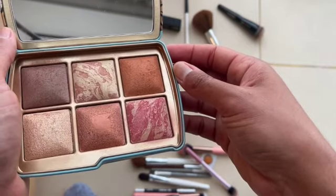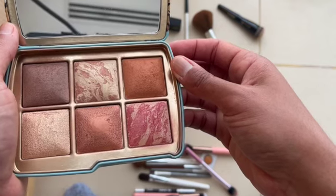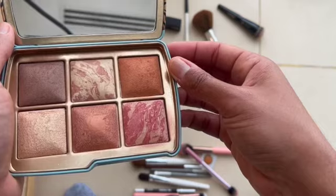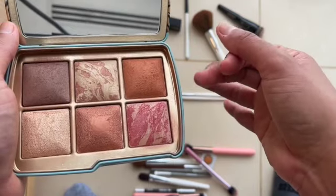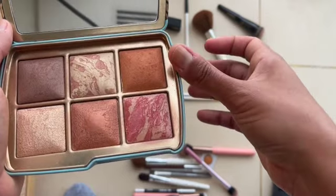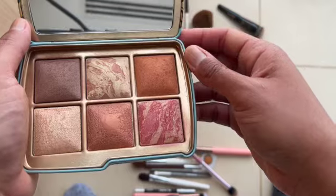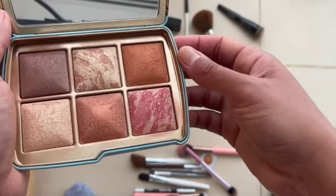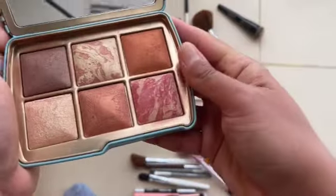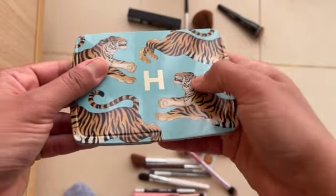I bought it at launch or maybe a few days after launch, and I've taken it on every trip I've taken since. Since I bought it, I've been to New York, I've been to Abu Dhabi, I've been to Greece, I went back to Abu Dhabi, and I just went to Qatar, and I've taken it on every single trip. And I'm probably gonna take it with me to the US for the summer because it's very versatile, because bronzer, blushes, finishing powders that you can use as highlighters as well. So yeah, I use this every time I did my makeup.